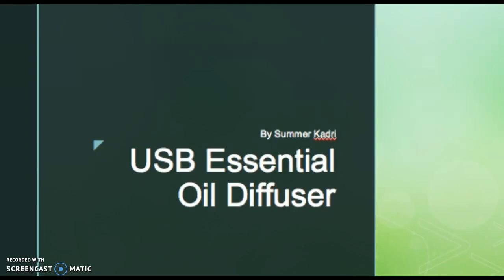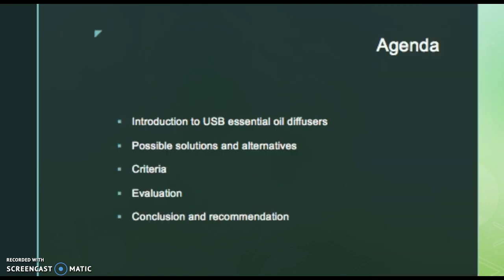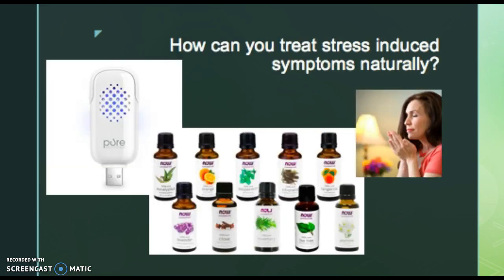I'm going to be talking about the USB essential oil diffuser and why we should bring it into the workplace. Starting off with my agenda, I'm going to talk about what the product is and what it's formulated to do first. I'm then going to talk about possible solutions and alternatives to it. I'm going to go a little bit into the criteria and its evaluation, and I'm going to finish off with the conclusion and final recommendation.